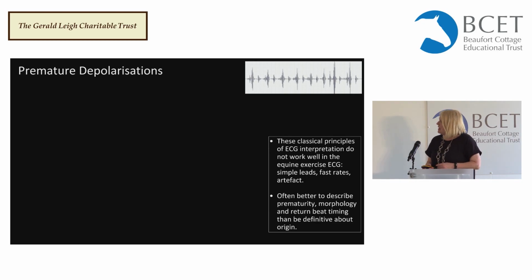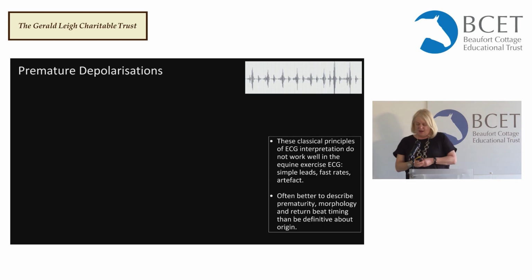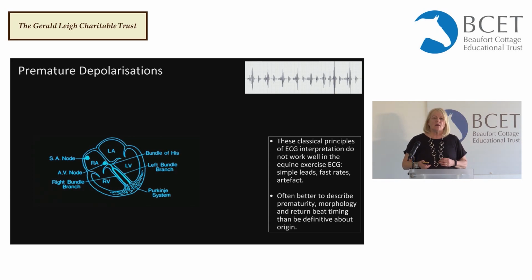Now, when we listen, we may hear the premature depolarization, and it's illustrated on the tachogram right here. But of course, just hearing it doesn't allow us to figure out where it's coming from.